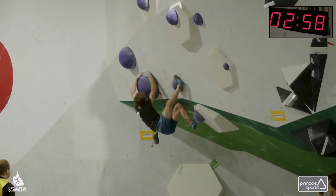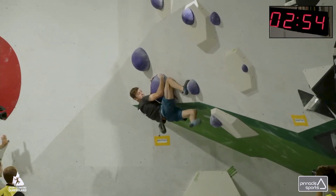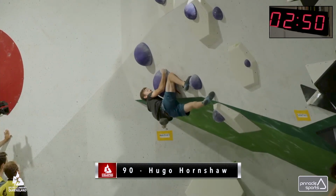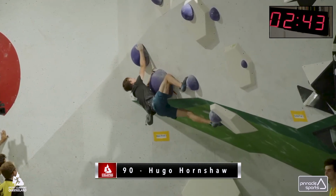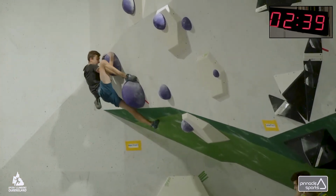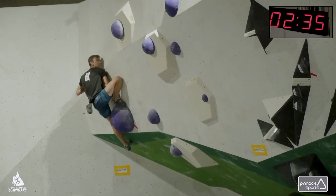But Hugo's now making good progress. Made the zone on his second. We didn't see him make the dyno, but getting a sneaky knee bar in there, so he can chalk up. What I was told, I think I was told in my little cheat facts, Hugo will find a knee bar anywhere. A bit of a knee bar king. That's good. He seems to be channeling Adam Ondra, maybe, with the knee bars.